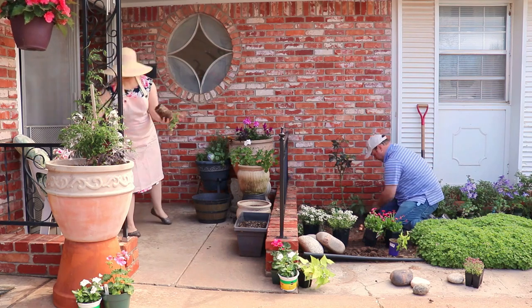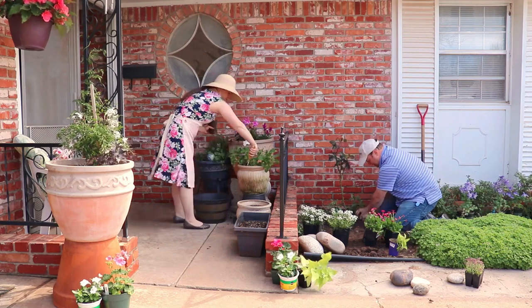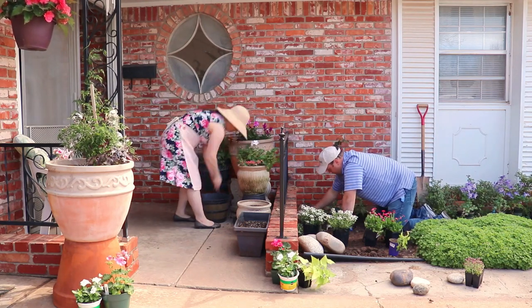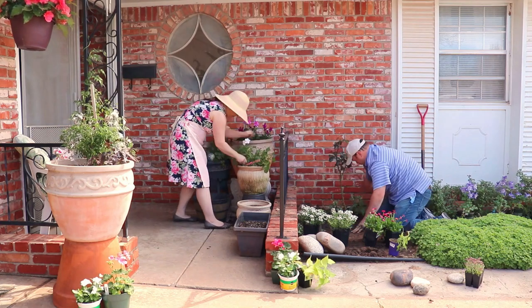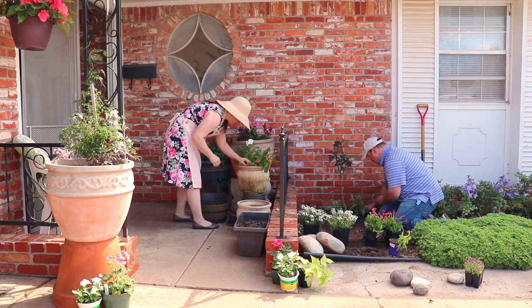Then right there by his knees you see those little red balls. They actually are daisies, called an English daisy. Those are perennials as well, and we're hoping that those do very well, that they like it here, and they come back next year.